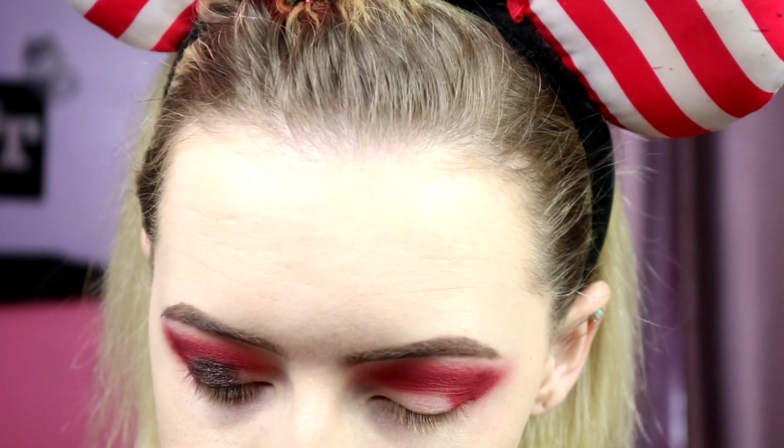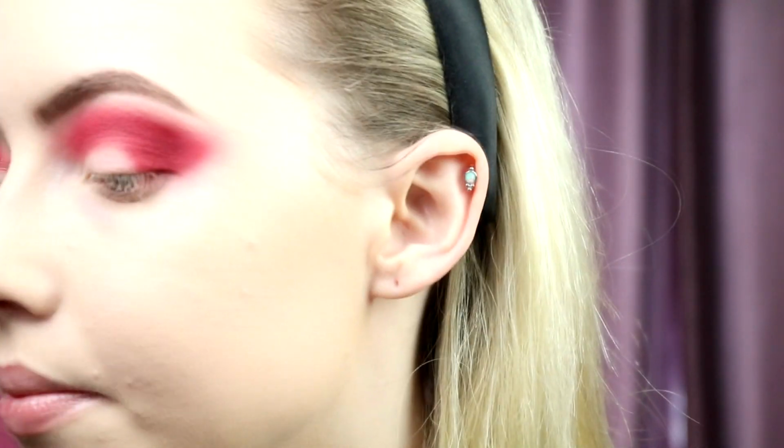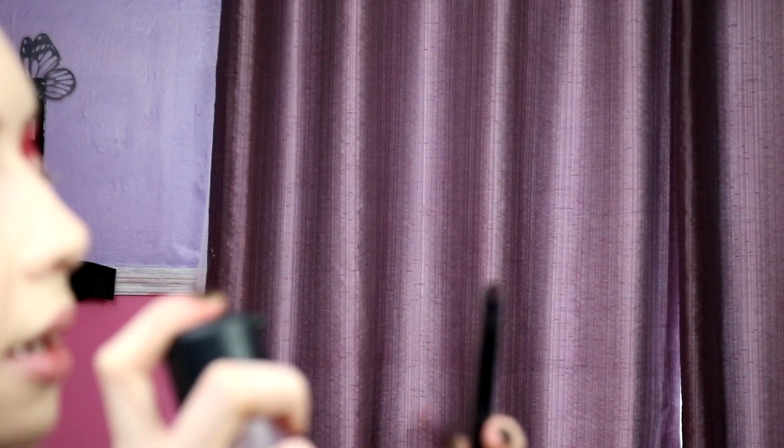You can wet it. Actually, I might try that and just see what it's like. Just for shits and giggles. Got my little Lavender Fix Plus spray. Not on my laptop, which would be a good idea.